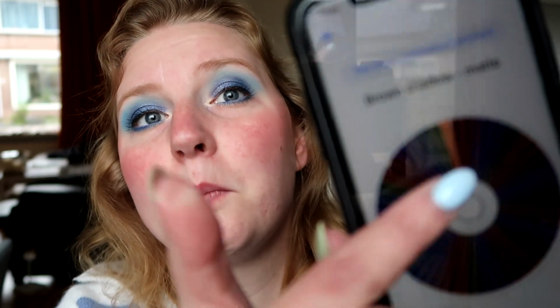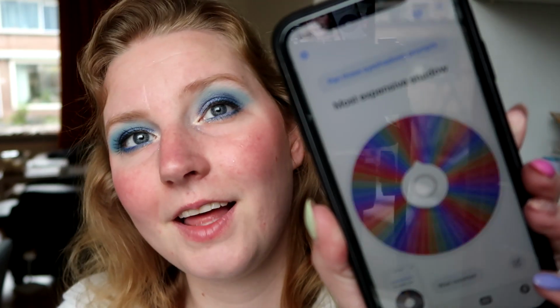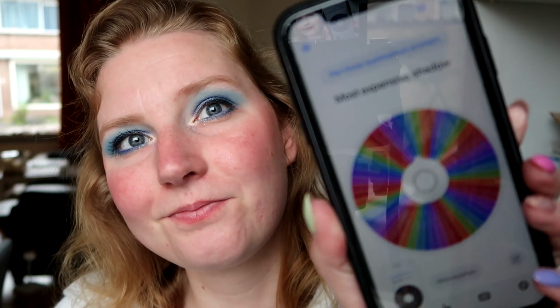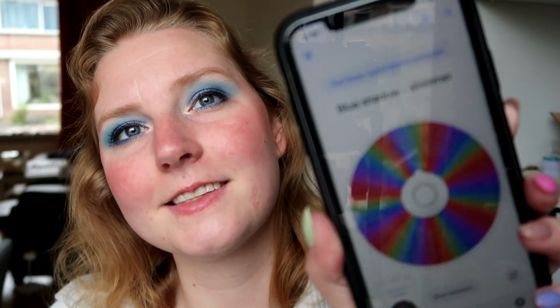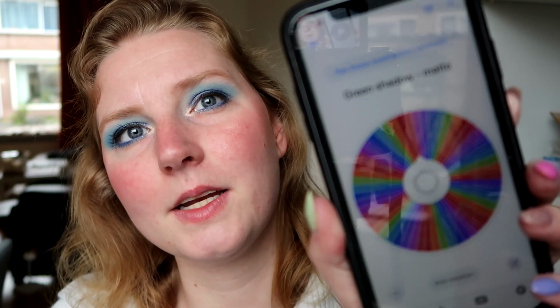Brown shadow matte. Okay, a little bit boring, but that's okay. An indie shadow. Oh, okay. That's exciting. And last one is green shadow matte. Okay, I'm gonna see what shadows I want to work on and what I can work on, and I will be right back to show you.